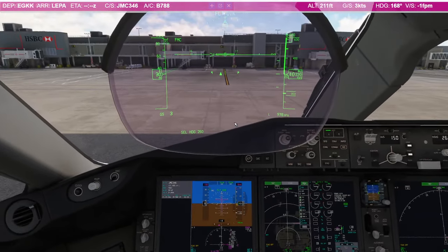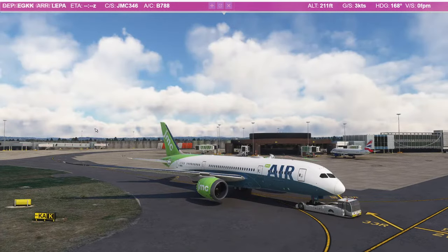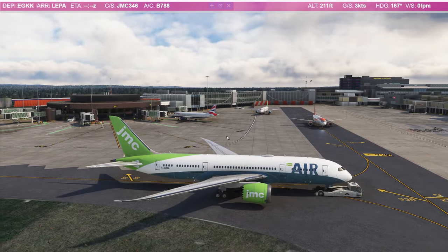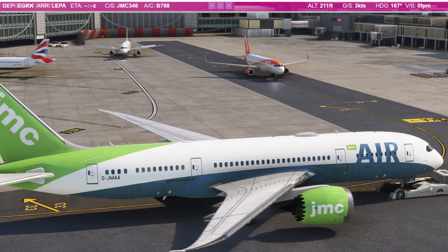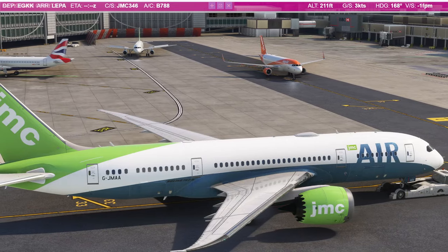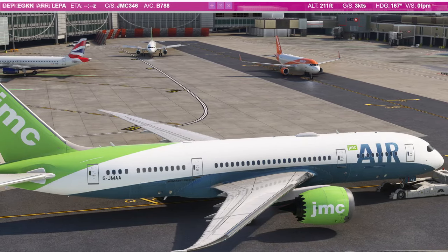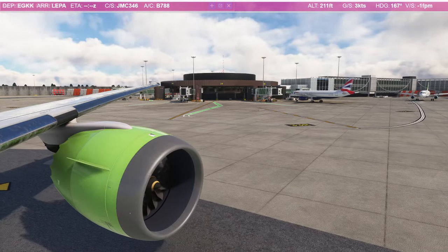Easy 8095, give way to the Boeing 787 that should be pushing clear of Kilo. Taxi holding point Alpha 3, runway 26 left. We will indeed push clear of Kilo Papa. I think it's very clear what he wants us to do. Holding point Alpha 3 on 26 left via Papa and Alpha November, easy 8095.